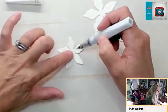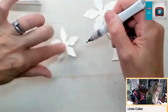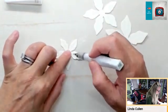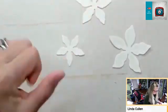And then the last one. All right, all my leaves have some sparkle. We'll add more after we get it put together and it's dried a little bit.